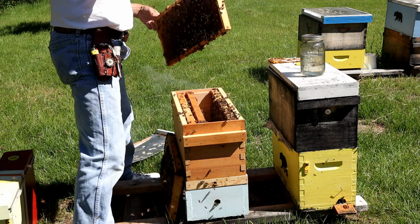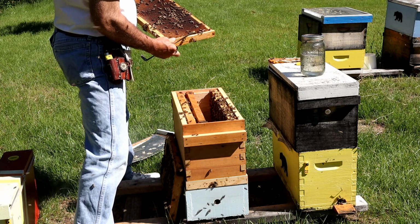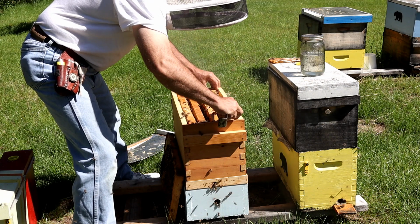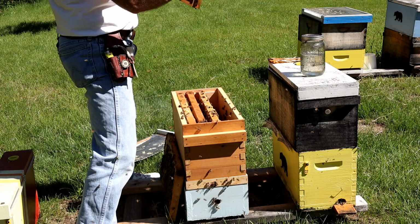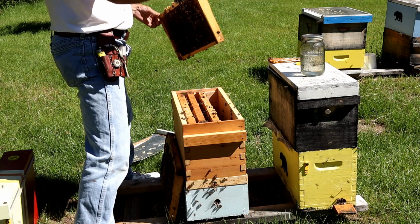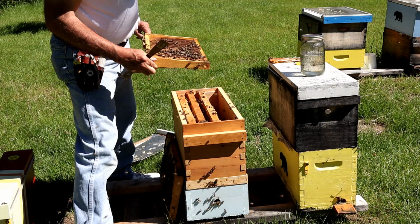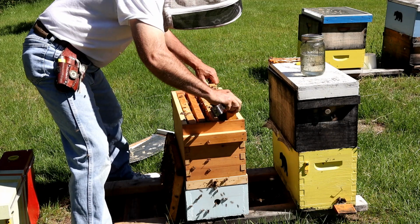Good pollen frame right here. Pollen and nectar. Good, good. This was a capped brood frame here. It's emerged quite a bit of it, so that's good. Okay.